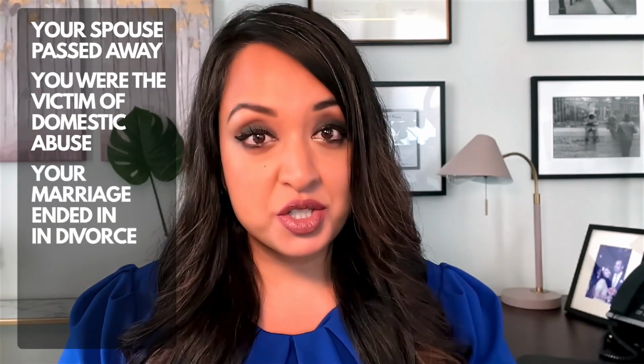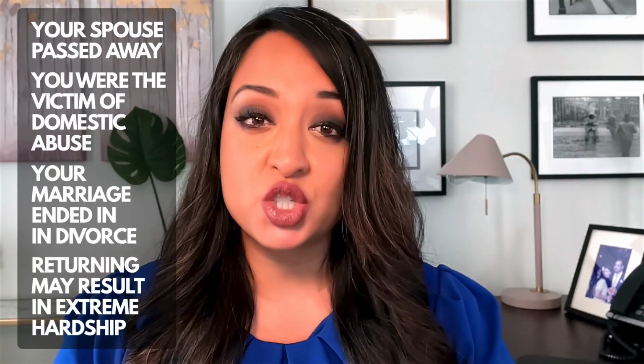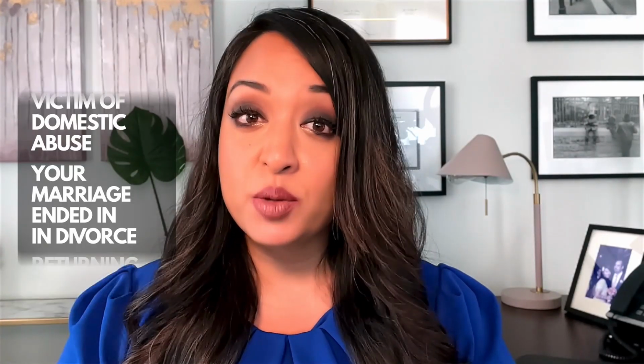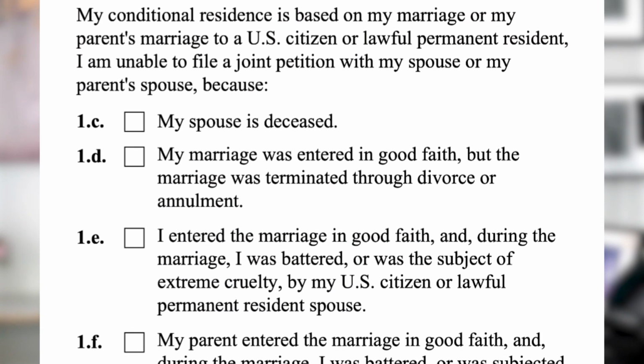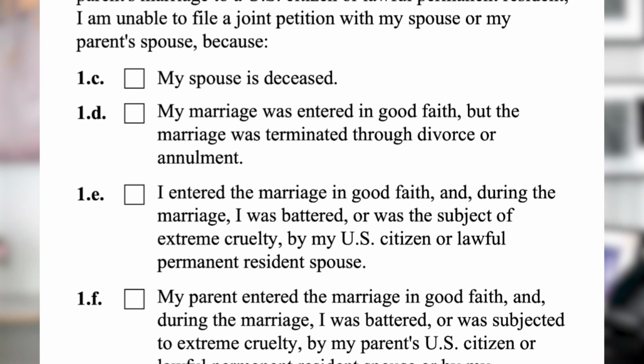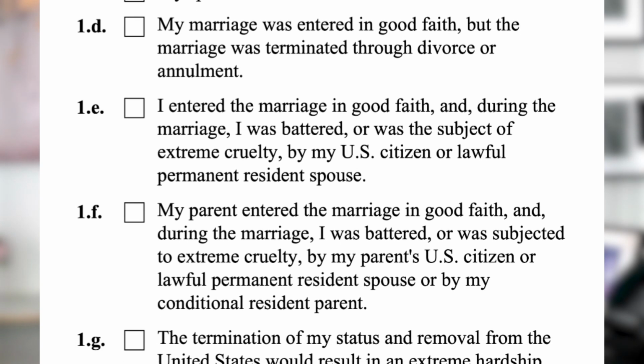You may have to file by yourself because your spouse passed away, because you were the victim of domestic abuse, or because your marriage ended in divorce. Alternately, you may also need to file by yourself because going back to your home country may result in extreme hardship to you. If this is the case, then you may file the I-751 anytime after getting your card, including before the 90-day period before the expiration date, and even after the card expires. If you are requesting a waiver because you need to file by yourself, you must select one of the correct waiver application categories on the form, which I will discuss in the video.